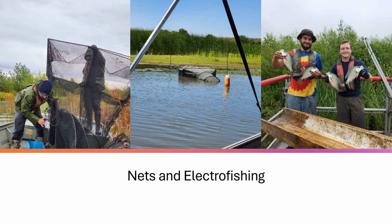That's done again throughout the Upper Mississippi River program. So we'll use fyke nets, which is what's used in backwaters. These are large fyke nets, which catch larger fish like gar and crappie. Smaller fyke nets, which catch a lot of young fish, some of the larger fish. And then electrofishing, which catches pretty similar species.